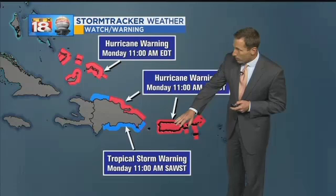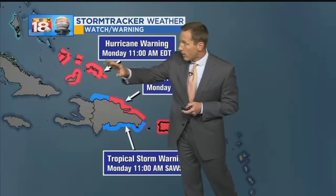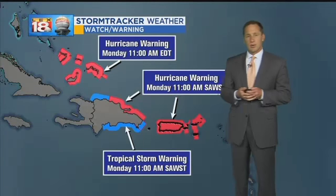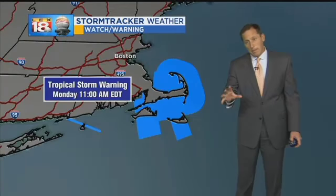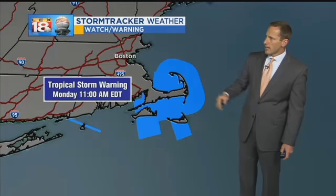Hurricane warnings continue for Puerto Rico. Obviously, we've also got them on the north shore of the Dominican Republic, and also now a hurricane warning. There was a watch earlier this morning for some of those eastern Turks and Caicos Islands there. And then as you track north, there's still just one little batch lingering of a tropical storm warning running just to the east of Boston there as you head out towards Cape Cod.